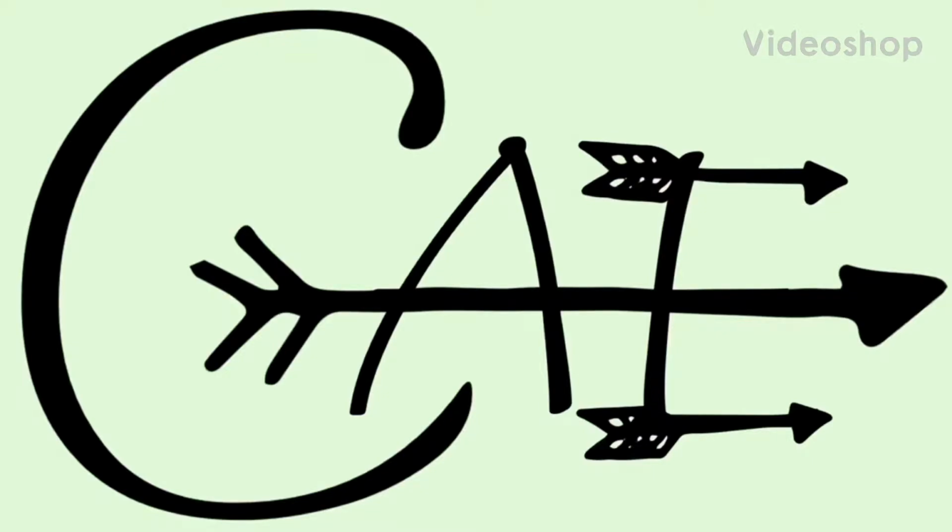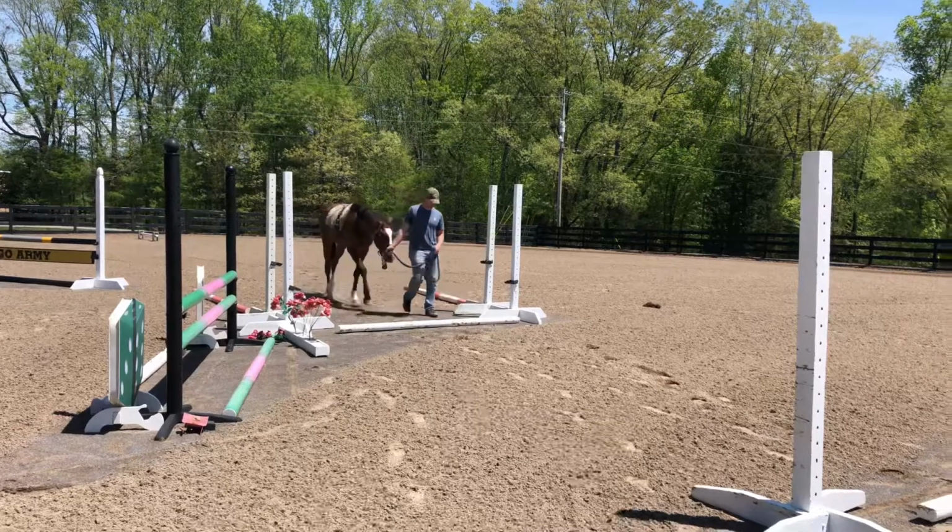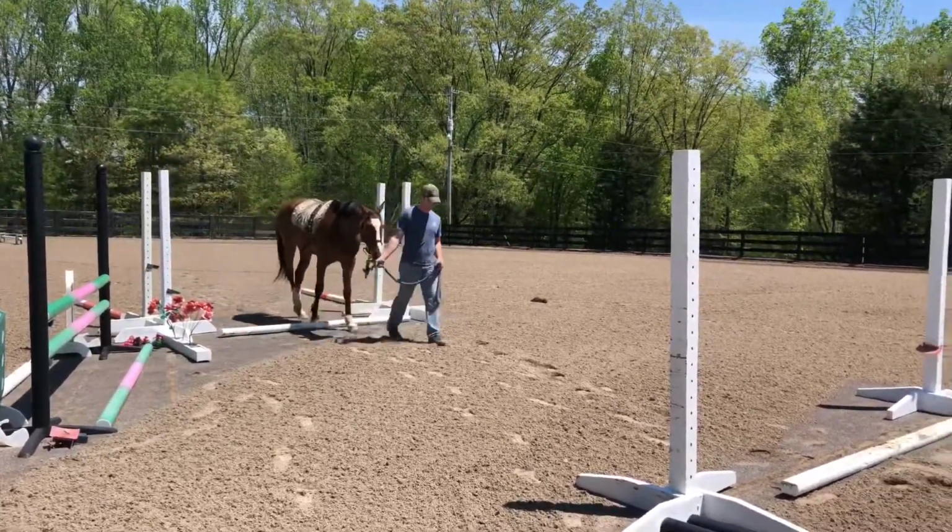My name is Catherine, and I'm going to talk to you guys a little bit about the horse I'm riding, Redtail Sorento, aka Bruno, in the U.S. Event Horse Futurity. He was bred by Alex and Ellie O'Neill, and I'm really excited that I bought him and am getting to work with him.